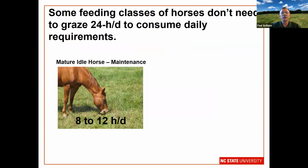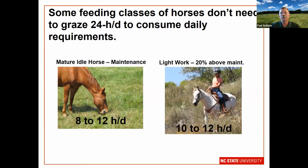So there are some feeding classes of horses that we talked about just a few minutes ago that really don't need to be out there 24 hours a day. If they are, they're consuming well over their required amount. That would be our mature idle horse at maintenance. We've done some research that shows that 8 to 12 hours per day will meet those energy requirements in most cases and maintain a good body condition, good body weight across a long period of time. That's even true when we move up to light work. It's about 20% above maintenance requirements. We're just on the upper end of that 8 to 12 at 10 to 12 hours. The same is true there. Now, again, we might need some supplementation with minerals for those horses, but we're meeting all those other requirements.